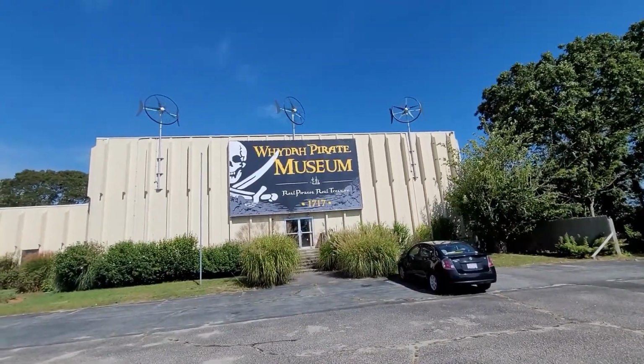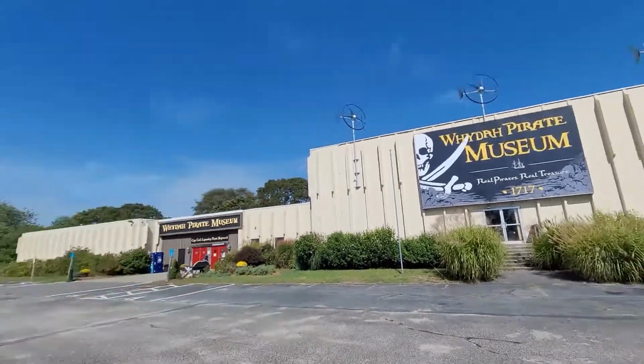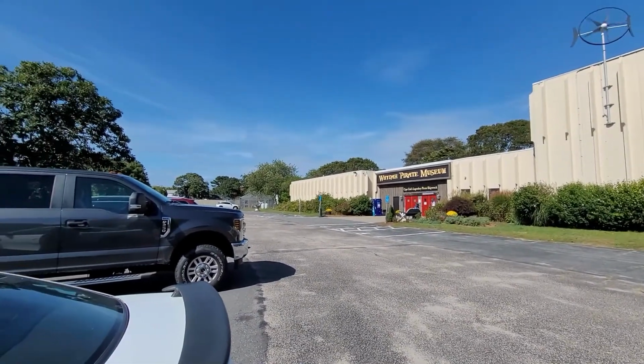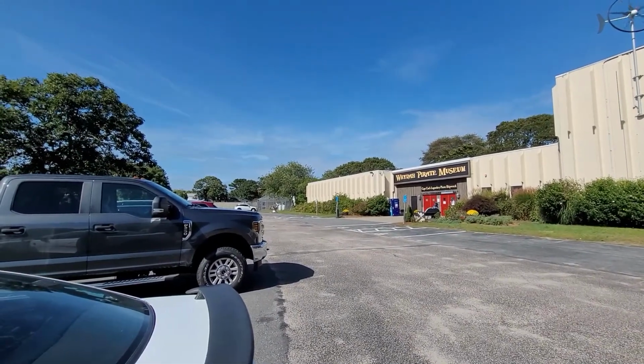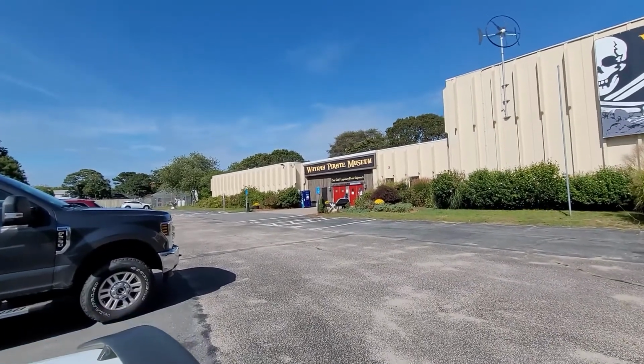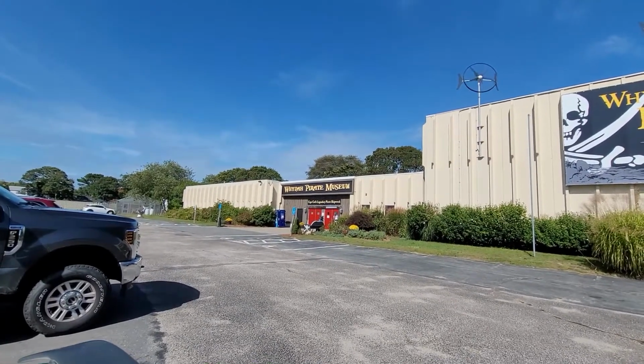Here is where the new or old Whydah Museum is now located, right in Yarmouth. So it's on the north part heading out of Yarmouth. They closed the one on the pier in Provincetown. So now it's located here.